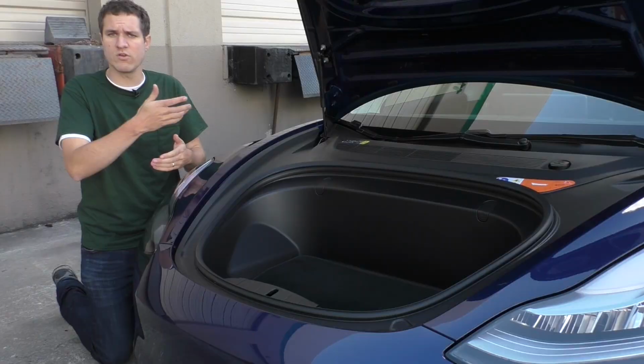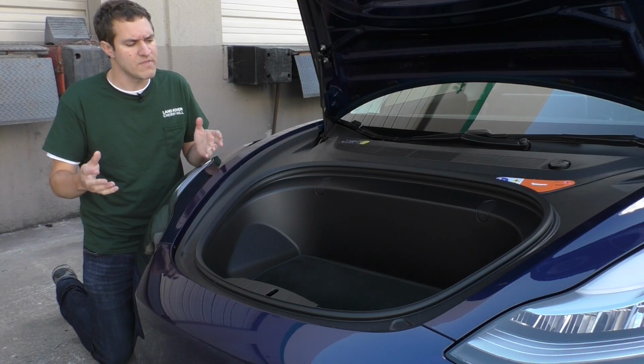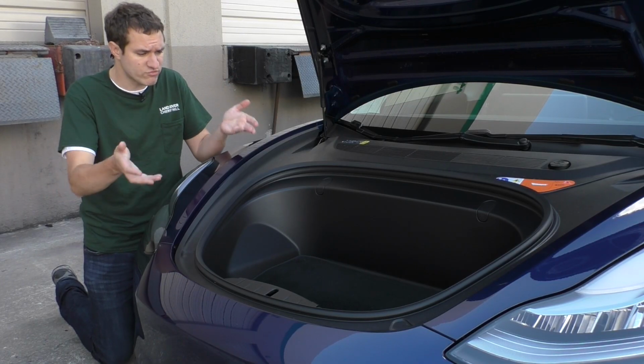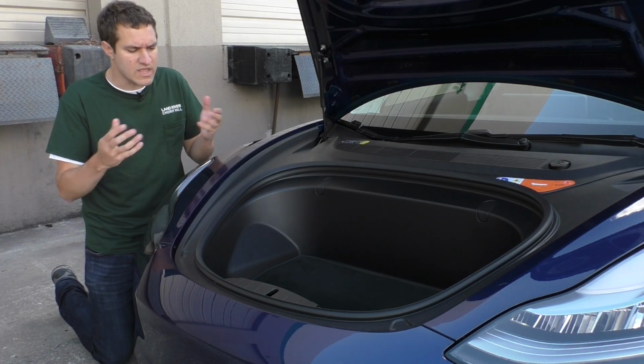Now, since we're talking about the rear trunk, we might as well move on to the front trunk, or the frunk as some people call it. Because this car doesn't have a huge combustion engine up front, they can put extra storage up here, a trunk, and in fact they have. It's not that big, but it is relatively large.